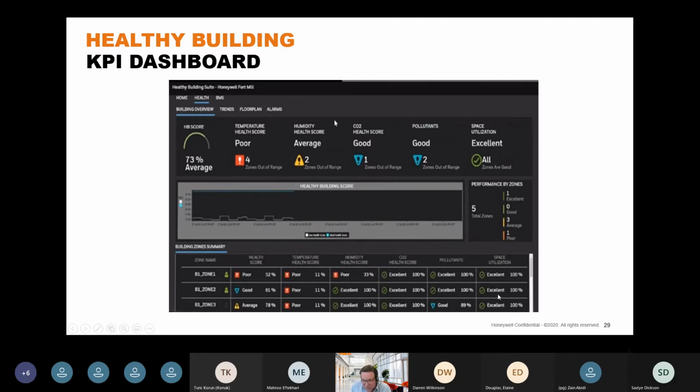Space utilization will be your people counting. So we could do that on occupancy or the room booking system. So if we have a boardroom, the correct occupancy is 10 people. If there's 12 in there, obviously that space utilization is wrong and that would score a lower level. It's making sense of these readings that is the difficult bit at the moment.